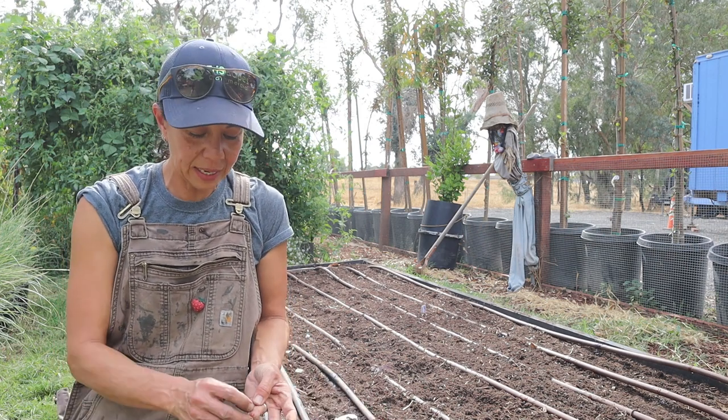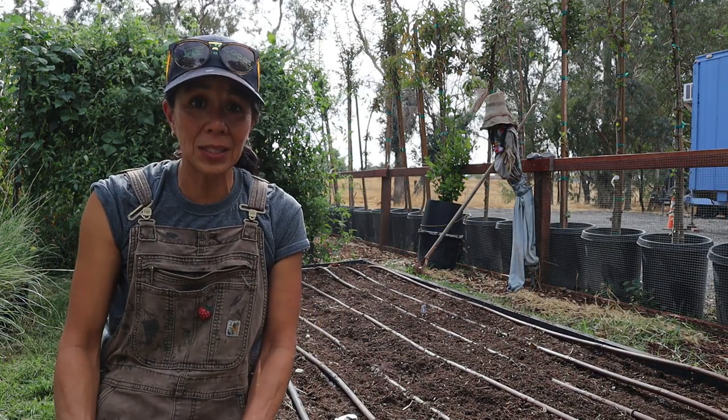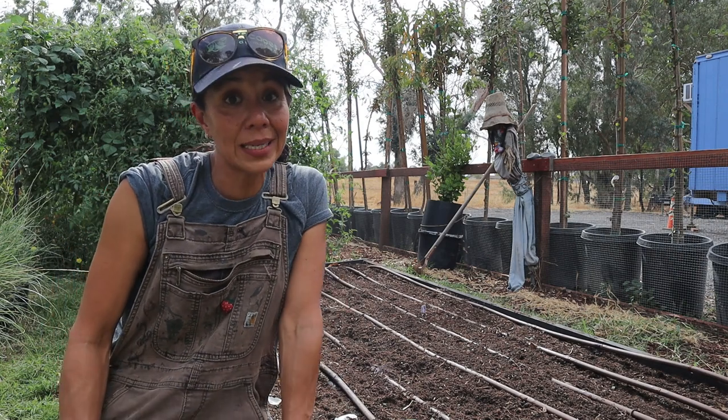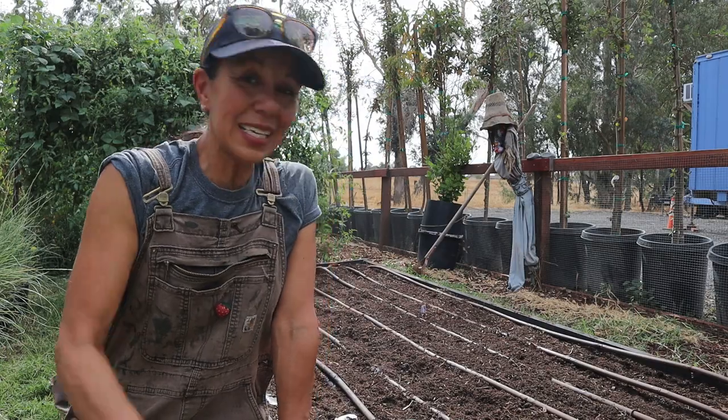And the cat likes to hang out in here, so I don't think we get that many mice. And I don't see any mice droppings or anything like that anywhere in the garden beds. So my idea is birds, because I've seen them with my own eyes. But that is what's happening.